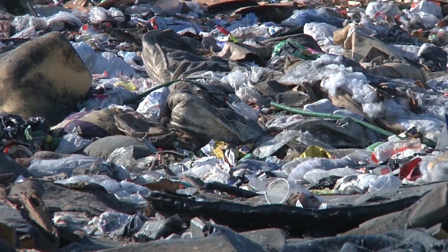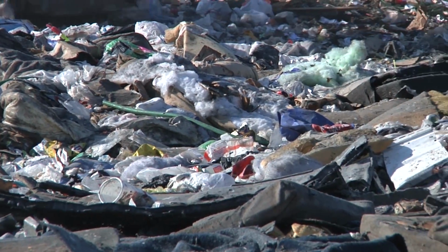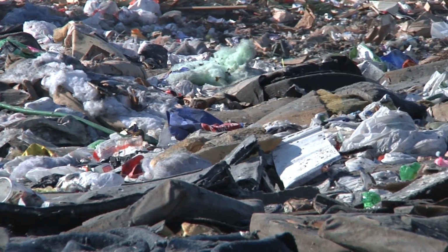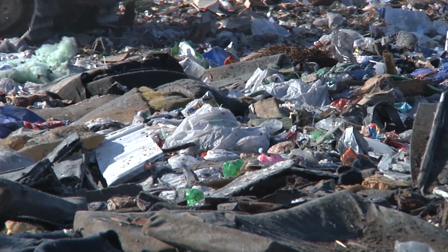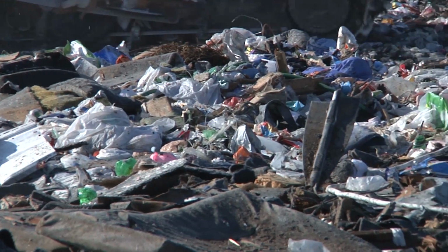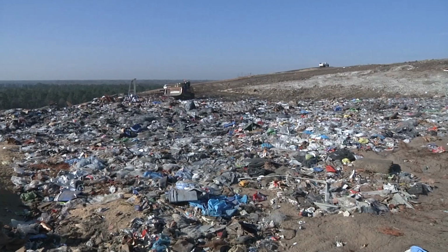What else is coming in here? We've got a lot of organic debris, right? Yeah, yard waste, that could be recycled, food waste, you name it. Wow, and I understand that's another 30 to 40% of what comes in here is organic debris. So we could divert more than half of what's coming in the landfill by recycling it.